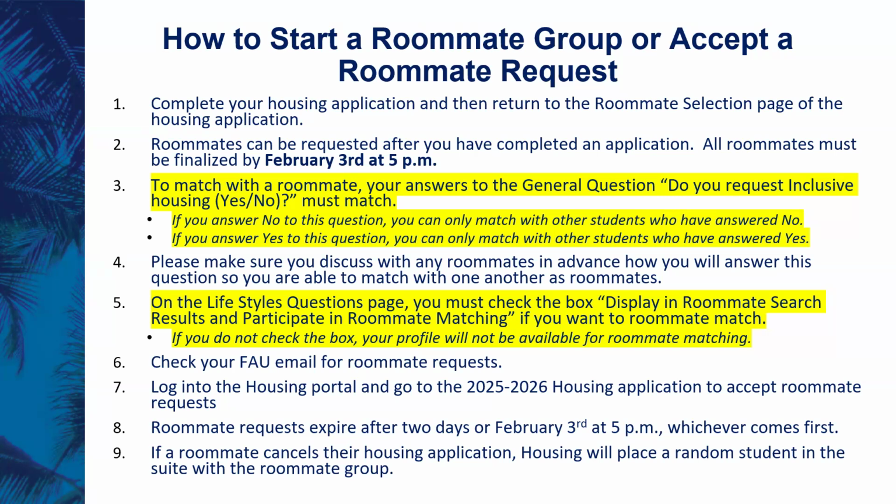Again, go back, check your email frequently all the way up until February 3rd for roommate requests, for roommate cancellations, for roommate declines. It's important that you pay attention to your email during this process. If you receive a roommate request, go into the housing portal and go into the 2025-2026 housing application to accept your roommate. If you receive a roommate request and you do not want to accept it, please go into the housing application and decline the roommate request. Roommate requests will expire after 2 days or by February 3rd, whichever comes first.